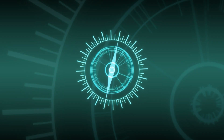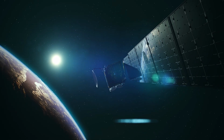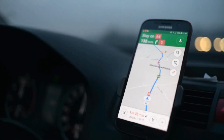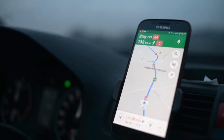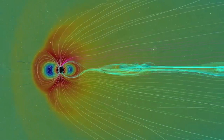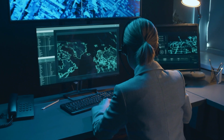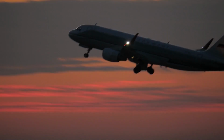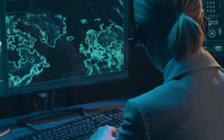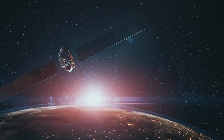Moving on to navigation, geomagnetic storms can introduce errors in GPS signals, compass readings, and flight paths, impacting the accuracy of navigation devices such as smartphones, cars, planes, and ships. In 2011, a geomagnetic storm led to a GPS error of approximately 10 meters, affecting the navigation of some airplanes and ships. While this error didn't cause accidents, it did result in delays and inconveniences.